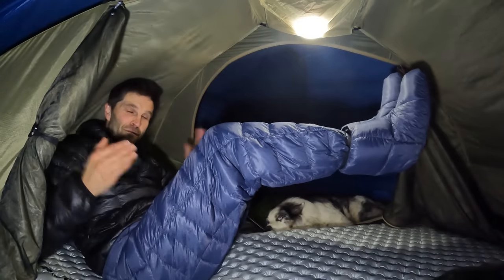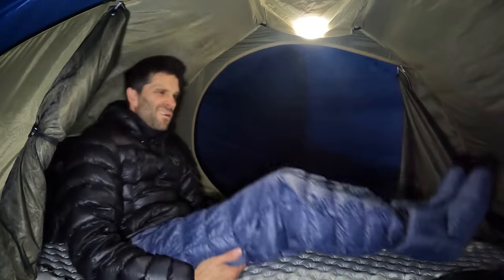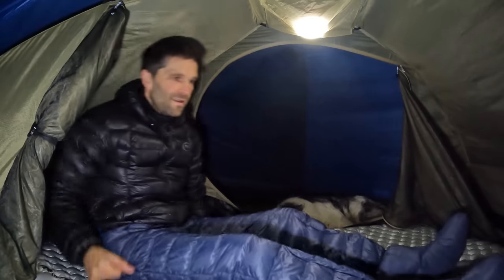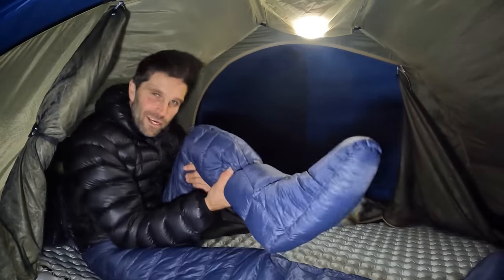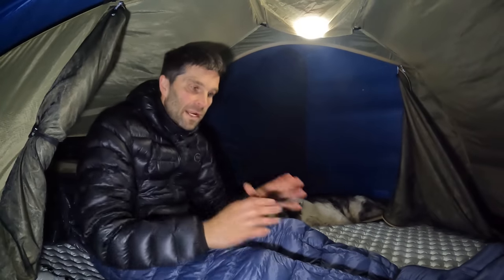So there we go, the full down suit on. The dog's already got his full down suit on. He's lucky, he was born with it. I do feel like a bit of a Christmas elf though with my little pixie boots on. But straight away, the warmth is just incredible off this.